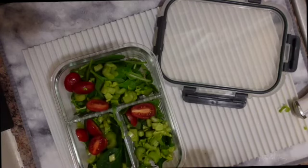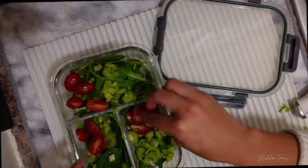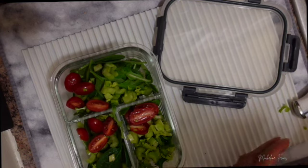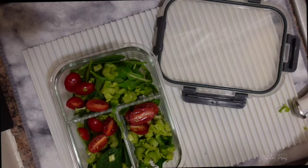And cherry tomatoes are, not only are they small, which makes them good for meal prepping, but they also don't really lose their flavor, their texture. They don't get soggy like maybe other bigger tomatoes would. So they're perfect for meal prep.